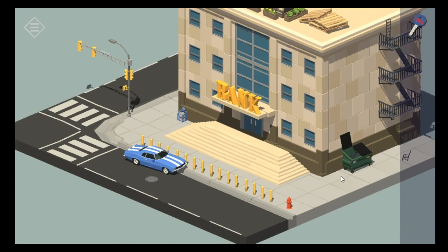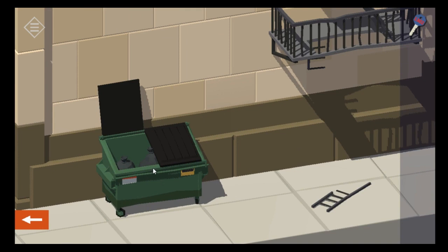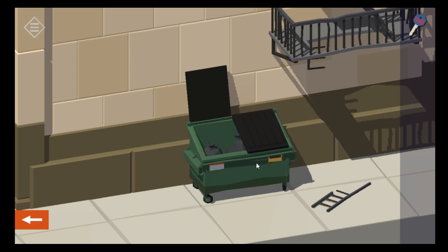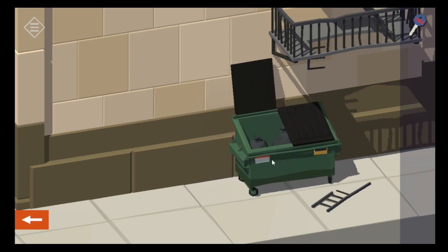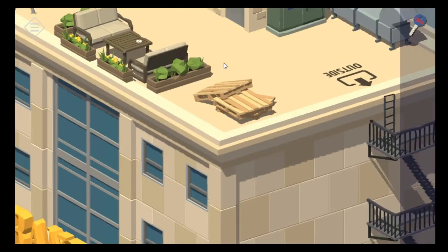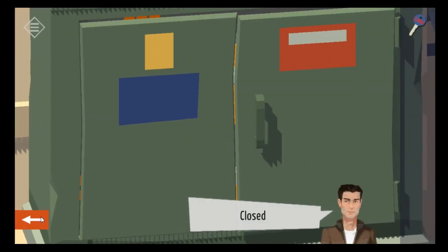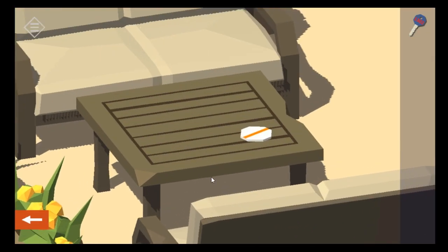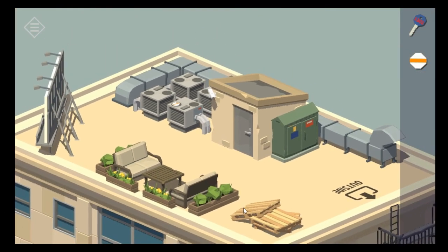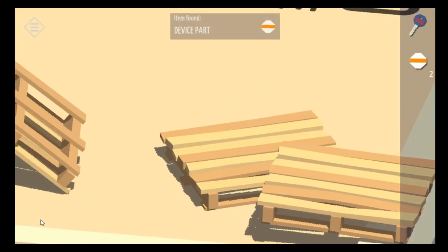I do need this. Like, can you? Okay, I can't pick that up, but I can scooch. Okay, keep scooching. That's what the trash can is for, my guy. You silly rabbit. Tricks are for kids. Device part. Okay, another device part.